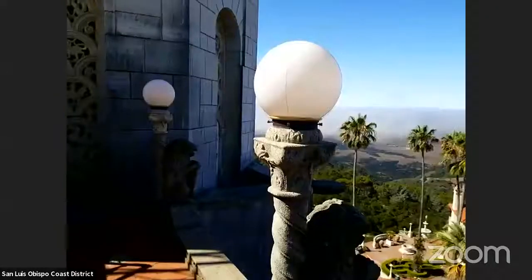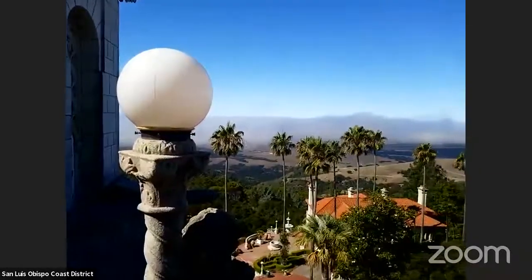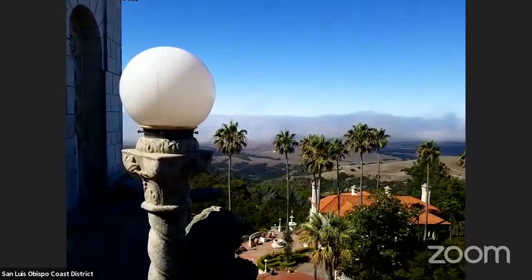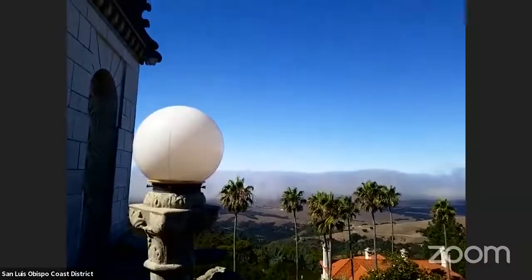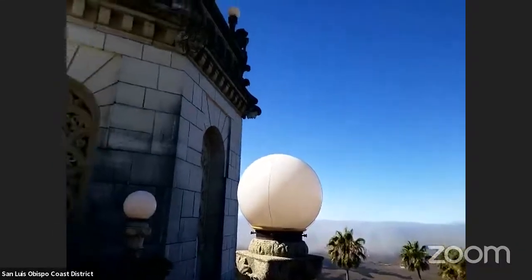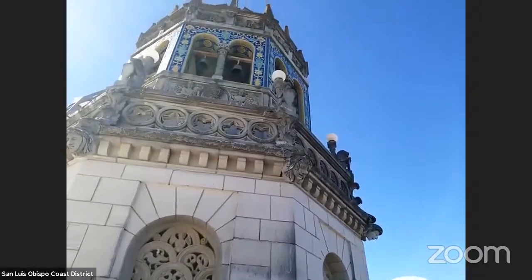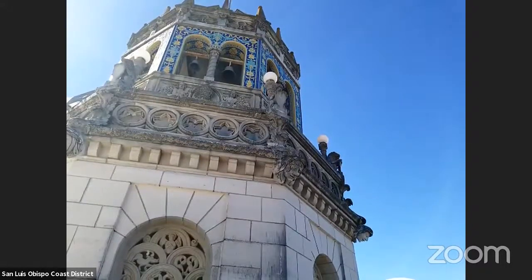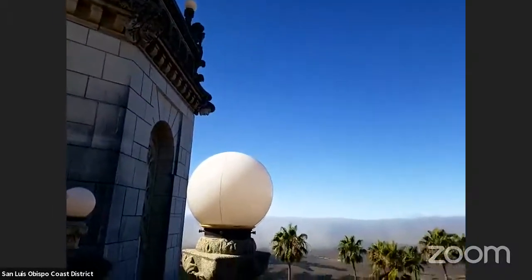And let's check out this view here at Hearst Castle. Not too many people get this wonderful view, so thank you for joining me. We are on the 4th floor, standing on the balcony of the Celestial Suites. We are as close as one could be to the bell towers of Hearst Castle. The bell tower reaches 137 feet high in the air.